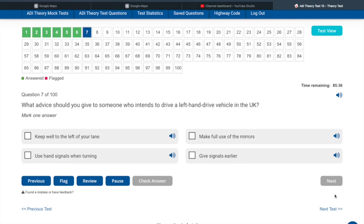Okay, so what advice should you give someone who intends to drive a left-hand drive vehicle in the UK? Okay, so keep well to your left lane, use hand signals when turning, make full use of your mirrors, give signals earlier. God, that's awkward. So not hand signals, make full use of mirrors. Give someone who intends to drive a left-hand vehicle in the UK. Well, we drive.